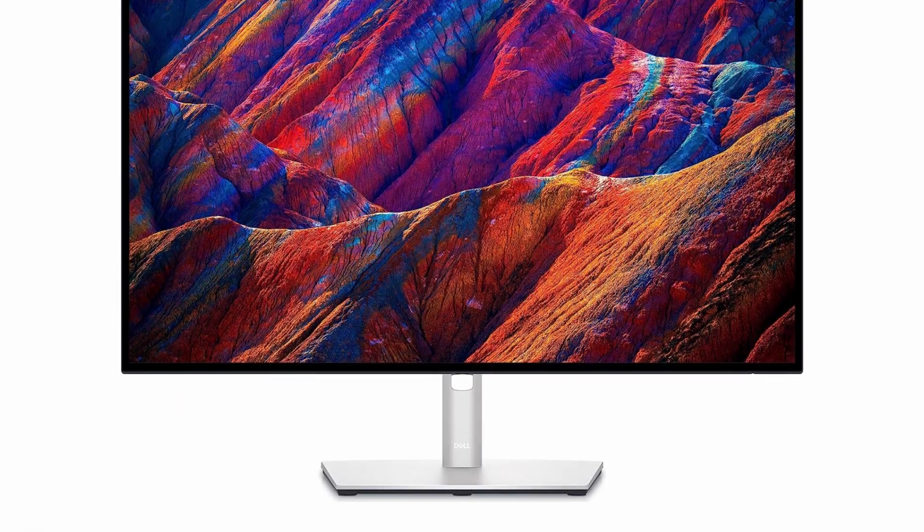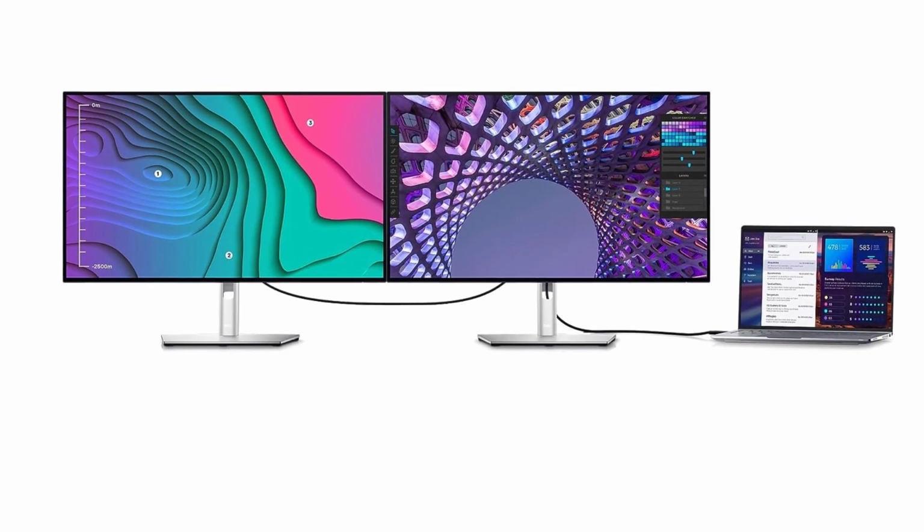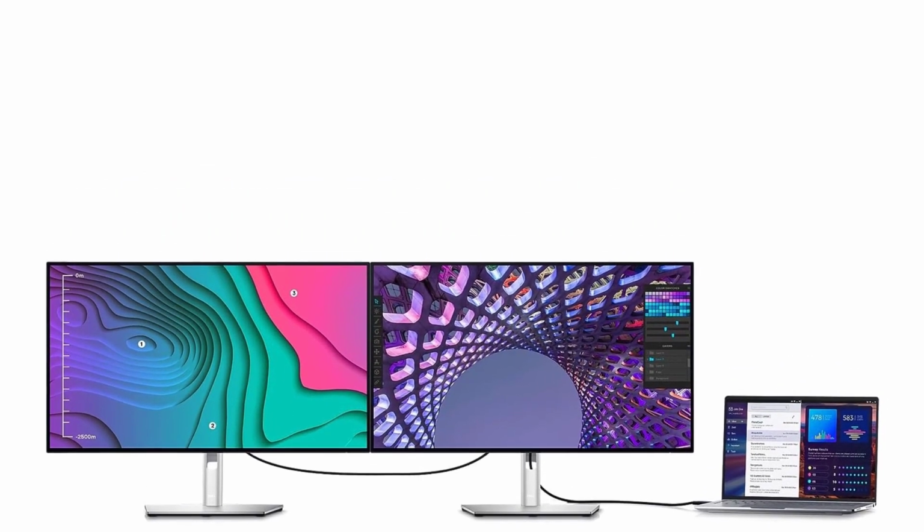If you want something bigger than the 27 inches screen, then the 32 inches Dell U3223QE is a good alternative, but it costs more for minimal difference in performance.